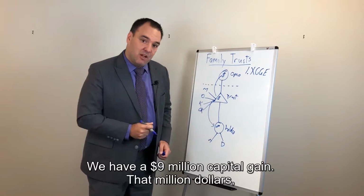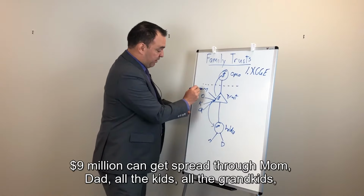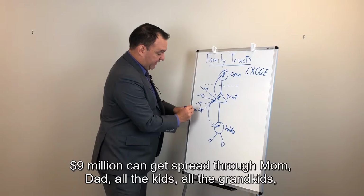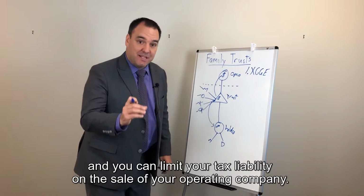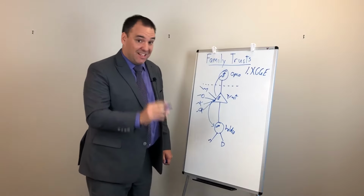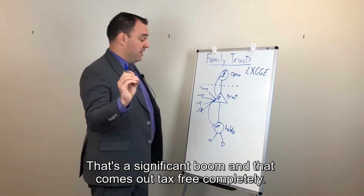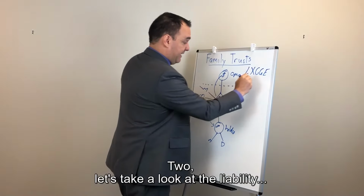We have a $9 million capital gain. That $9 million can get spread through mom, dad, all the kids, all the grandkids, and you can limit your tax liability on the sale of your operating company. That's a significant boon, and that comes out tax-free completely. So that's one big one, the multiplier of the capital gains exemption. Two, let's take a look at the liability.